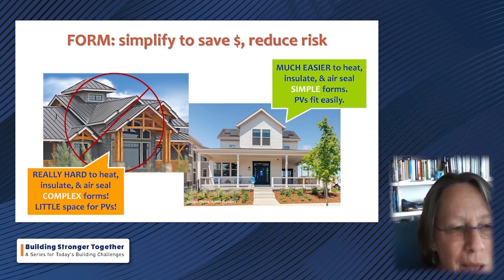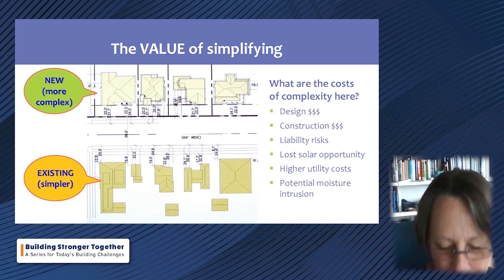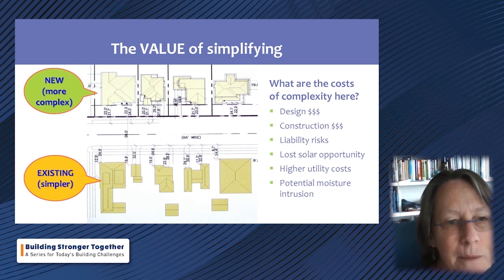And a little bit more about the value of simplifying. This is a project I worked on a number of years ago where the homes on the bottom were an existing neighborhood and the homes on the top were a proposed new development. And the developer, which is a major university, had been told the community wanted them to emulate the design of the homes on the other side. And they engaged me as an energy consultant. And so I reviewed their plans, and I brought my checklist in to meet with them, the development team, which is a very experienced development team.